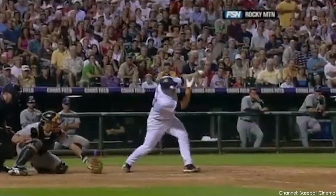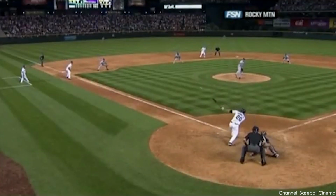While realistically this game didn't matter in the long run, this was truly one of the wildest games of the 21st century.